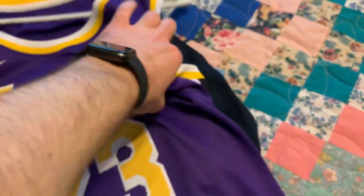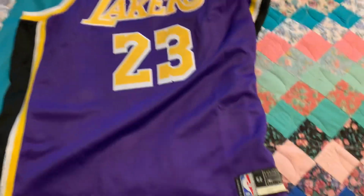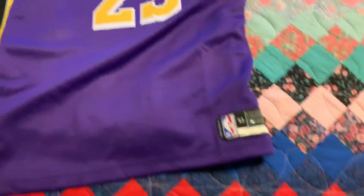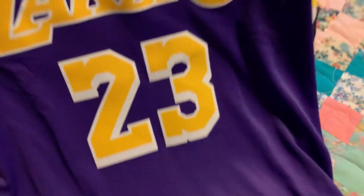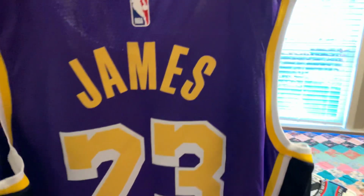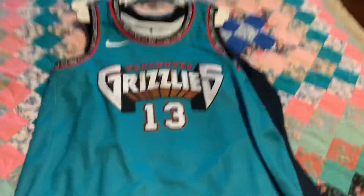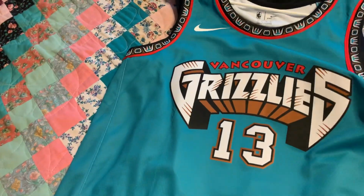We got LeBron from the Los Angeles Lakers. Swingman, size 52, extra large. James 23, all heat pressed on. Sorry if this is unorganized or kind of all over the place. This is actually my first jersey review video, so just kind of seeing how it goes so far.